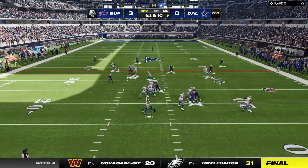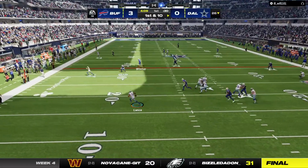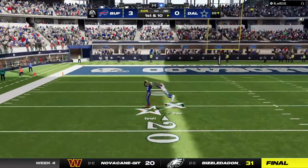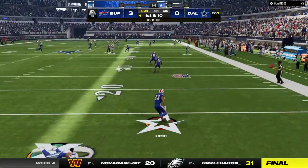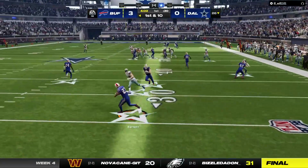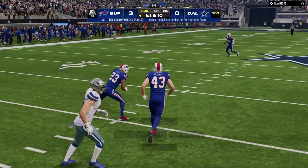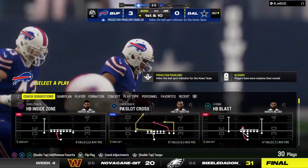Throwing on first down is Lance. Forced out to his left. Oh, he's going to take a shot right away. And this is intercepted on the first play of the game. And the Bills are going to get possession here as they force the opening drive turnover.